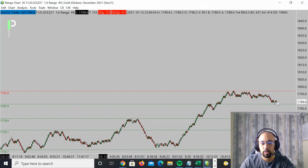Now if we get below this area here, if we push below, come back for a retest, this is going to be our continuational short, 1787.9 down below into 1778, then 1770.1. That's what we're going to be looking for. But right now, if you want an earlier short, it's going to be at the 1796.9s.